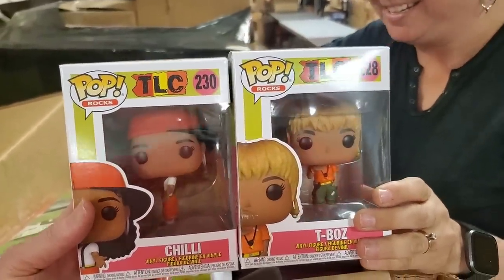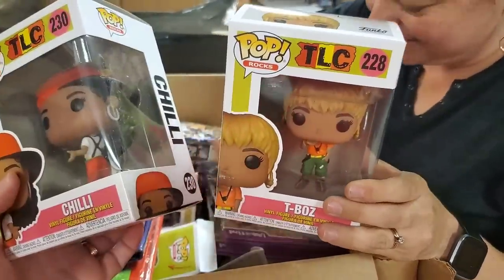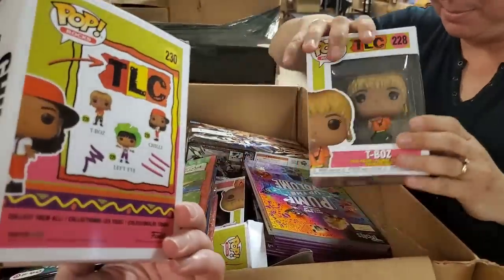I haven't found the other one. We almost have the whole set. So we have T-Boz, we have Chili, we're missing Left Eye. Left Eye. Hold on, I'm going to get these big boxes out.